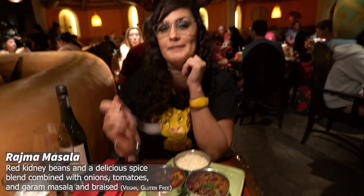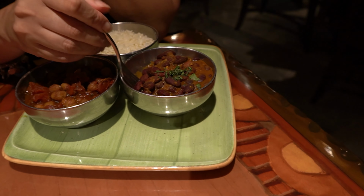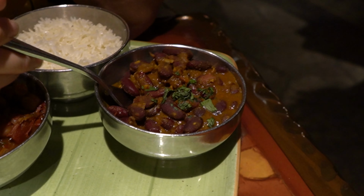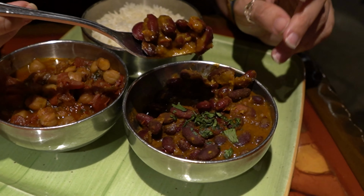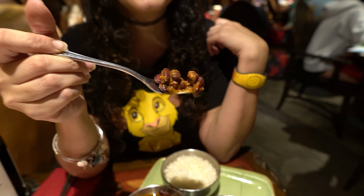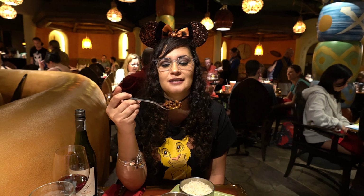Double protein, Potjie inspired. I'm going to start with the red kidney beans because this looks like an African Indian fusion version of gormeh sabzi, which is basically a Persian stew with greens and red kidney beans. So I guess I'm going to call this the African Indian gormeh sabzi with red kidney beans, less sabzi.